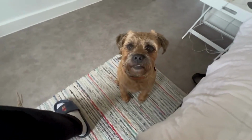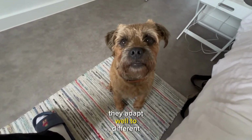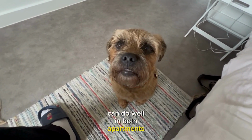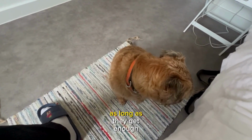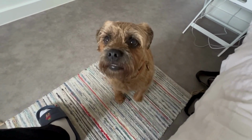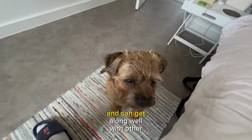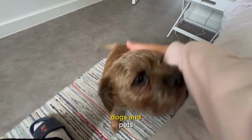appearance. They adapt well to different living environments and can do well in both apartments and houses with yards, as long as they get enough exercise. Border Terriers are known for being good with children and can get along well with other dogs and pets if properly socialized from a young age.